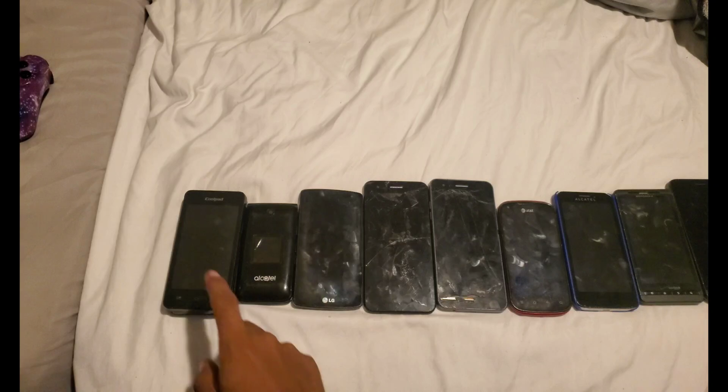This is like a 19 phone update. Oh my goodness, that's a lot of phones, guys. I don't know how I managed to get it, but yeah. This is the majority of the phones I have. It works, and I'm going to show you. The only broken phones I have are 5 phones, and the rest of them in this row work.